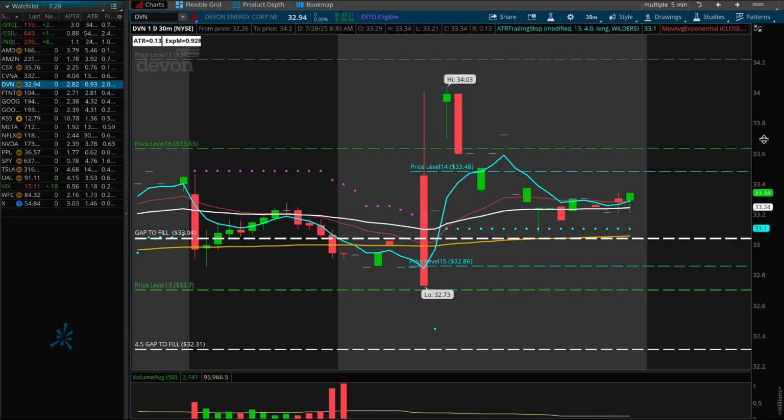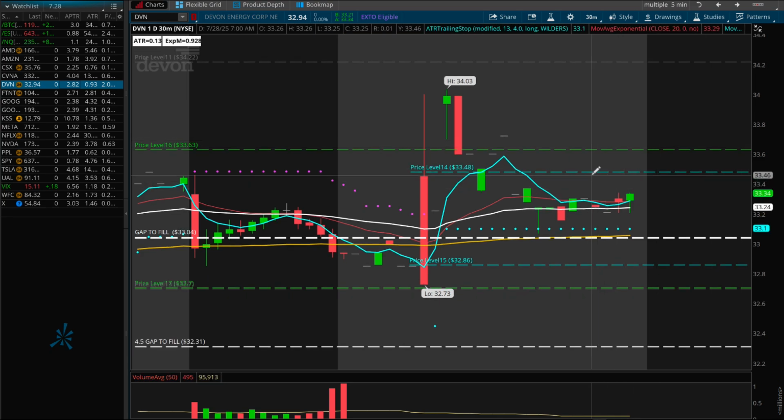Devon Energy has already reached that target. I like to see those, right? So the trigger to the upside was 33.48. Target to the upside was 33.63. As you can see, we've made a pre-market high of $34. So we've already reached that trigger target, broke through all of that, right?